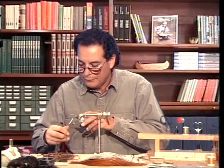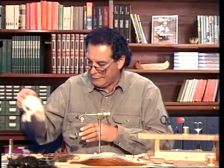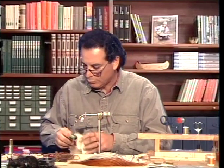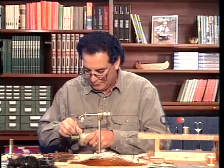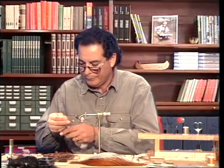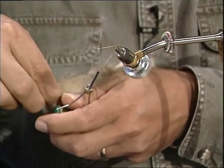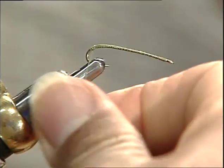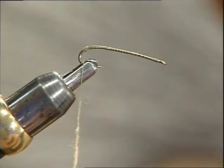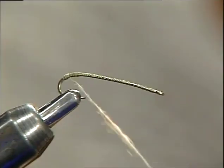First, we dab a little bit of a ball of fur at the end of a hook. It doesn't quite matter which fur it is. Just a little bit will do. The whole purpose is to help divide the peccary fibers that are going to form the tail. When you feel you have the amount necessary, then you can wind it like so.